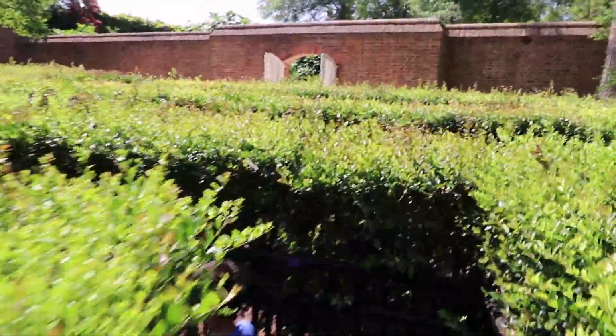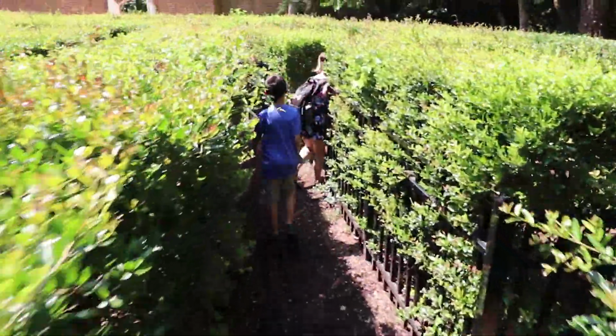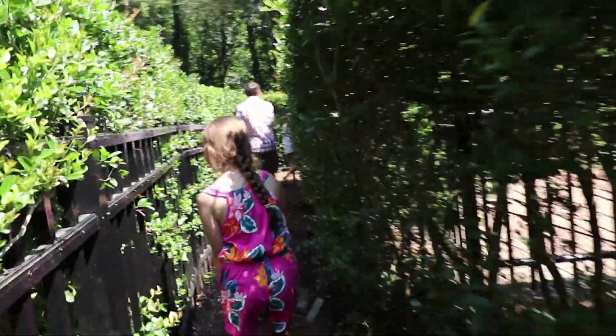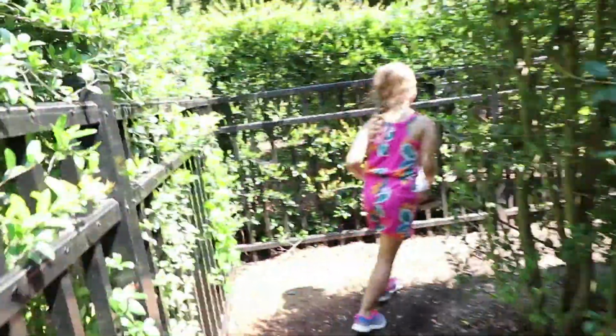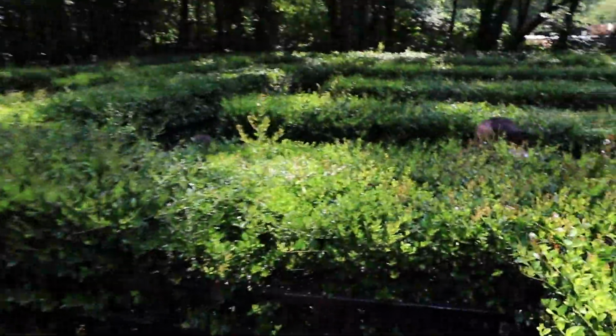This is a dead end. Uh-oh. Let's go back. Oh boy. Okay, officially lost. Haley, come on. Haley. Okay, not only are we lost, but we've lost the other half of our family. That's the one we escaped. Oh, I see daylight. Is that a dead end? This is the entrance. Going that way. Haley, wait up. Haley, where'd you go?